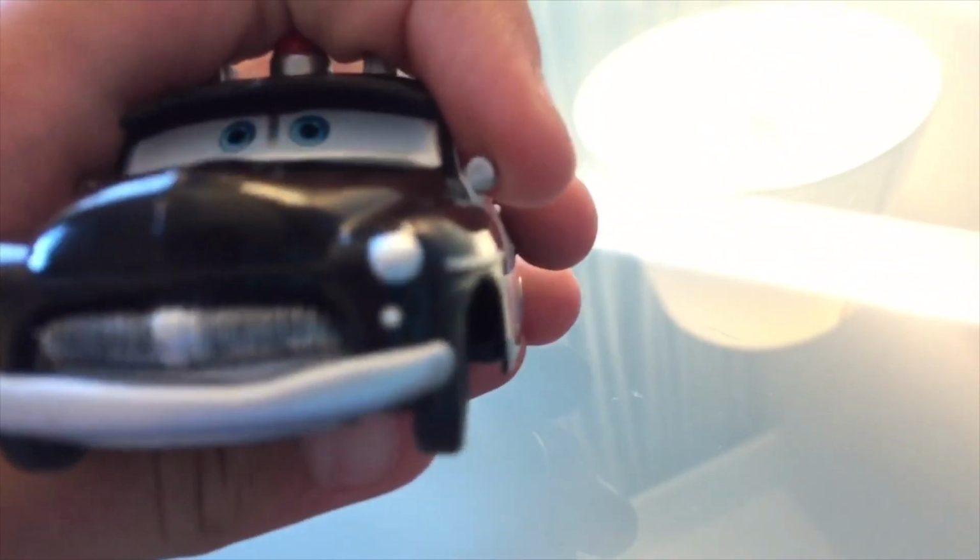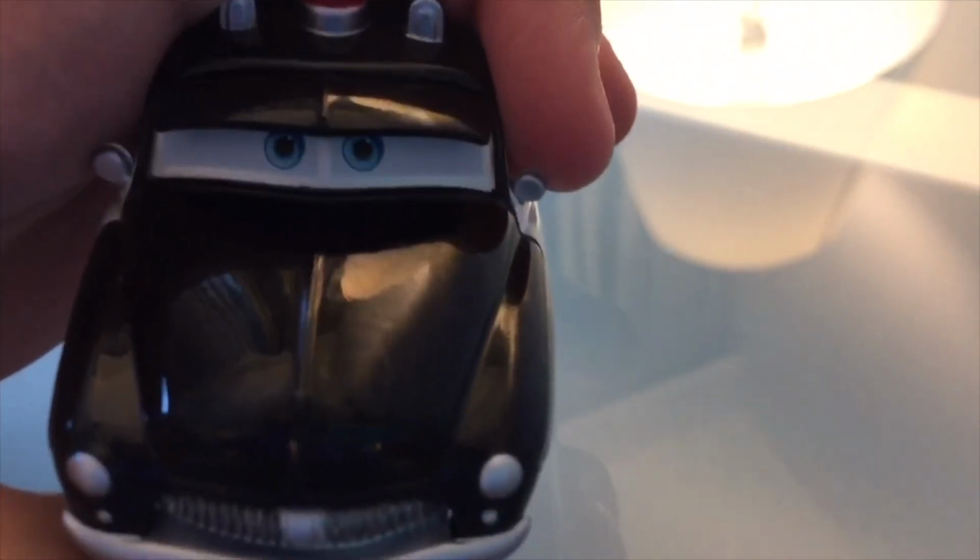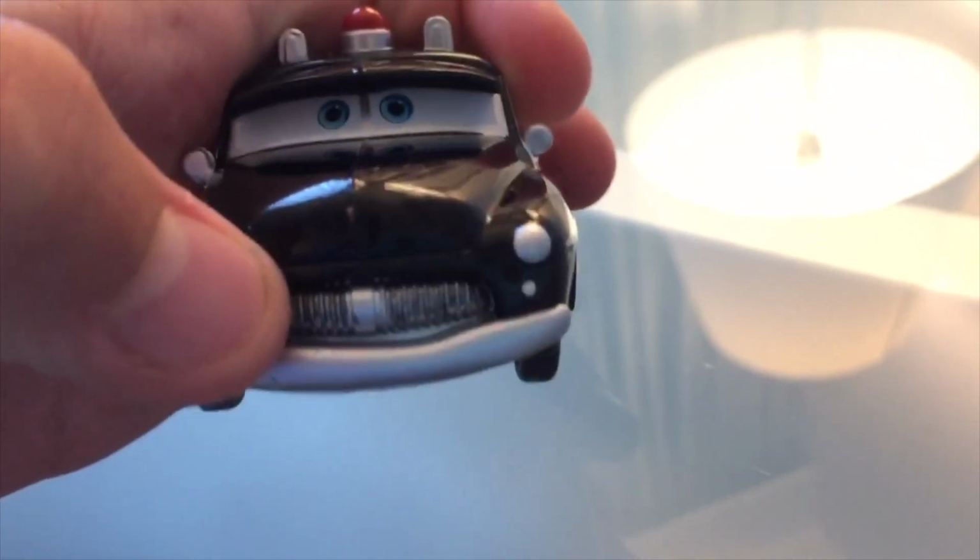I'm going to go through him quicker than all the tuners because you've all seen his Sheriff. I do like his expression, though. It looks kind of stern. You can see his mouth is open in that one little area. You got the grill there, headlights, a bit of sloppy paint work on the grill, but again, I mean, it's the Disney Store. What can you expect?